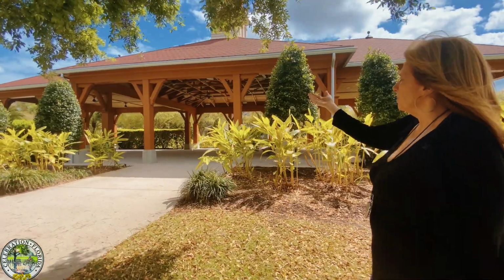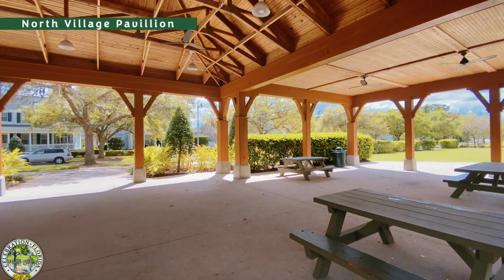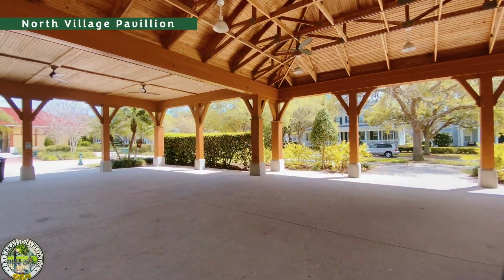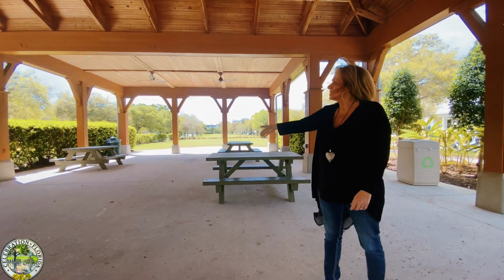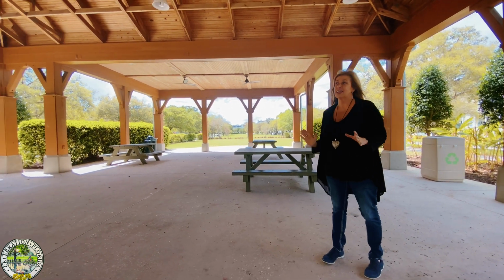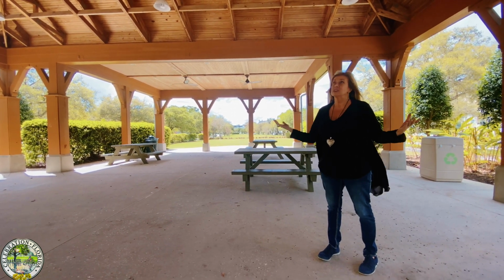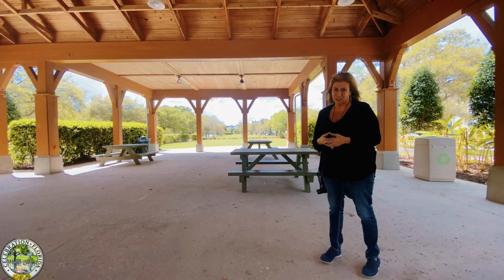This covered pavilion, you may be seeing people have yoga classes, you may have people doing these boot camps, and children have had parties. So it's just nice and clean, beautiful and safe, well lit, and once again, it's one of your options that you can use when you're a resident of the town of Celebration, Florida.